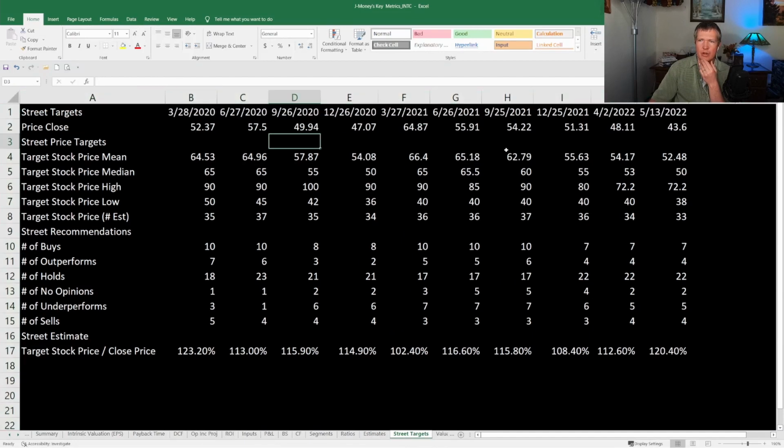So right now the company's trading at $43, $44 around there. The average analyst thinks the company should be worth $52 right now, with a high of 72 and a low of 33. Most of the analysts following the company, 22 of them, say it's a hold right now. There are roughly 33 analysts following the company, so a good number of analysts are following the company right now.